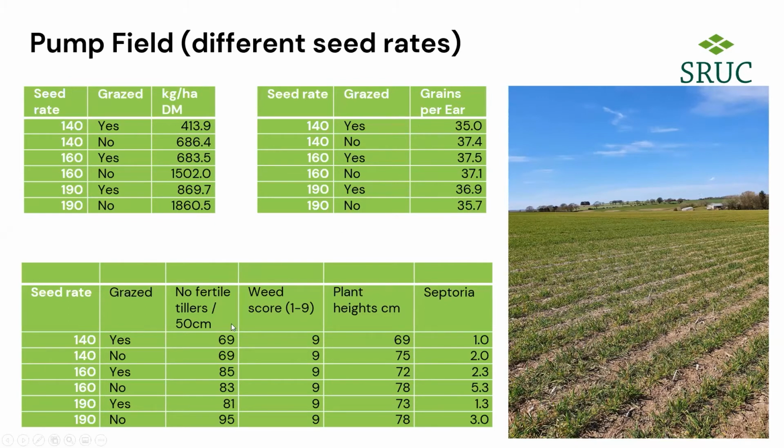Some of the other things we looked at was the tiller counts, and again, this is just one example. Some of the other fields didn't necessarily correlate too closely with this, so sometimes they were higher, sometimes they were lower. So we looked at fertile tillers, the weed score. If you remember when I said the 9 was virtually no weeds, basically there was very few weeds there. Again, plant heights as well we looked at, so there wasn't a huge difference between them.